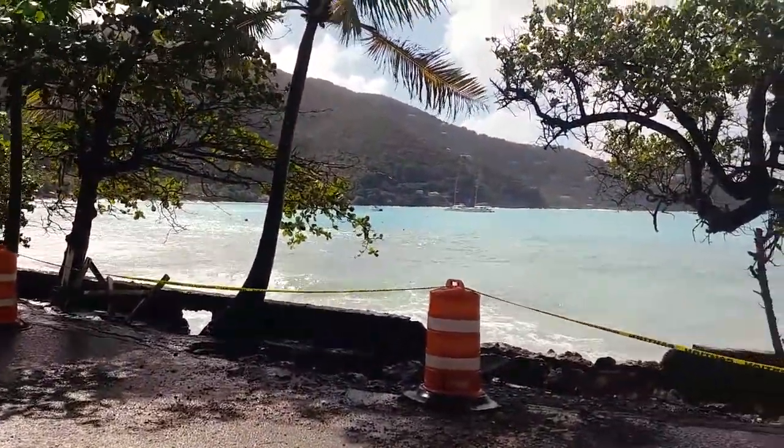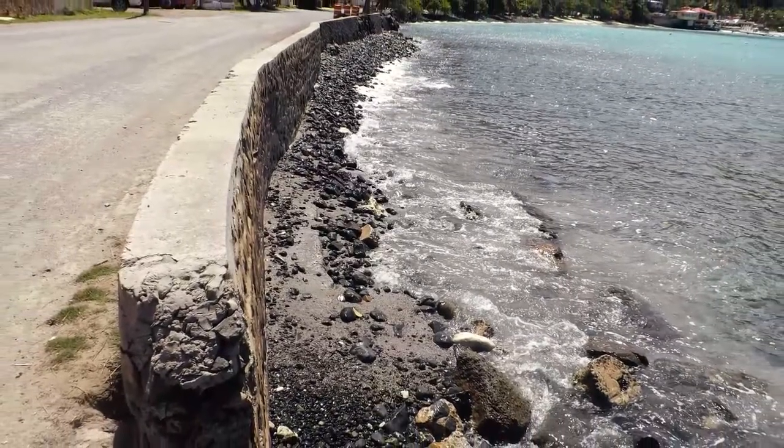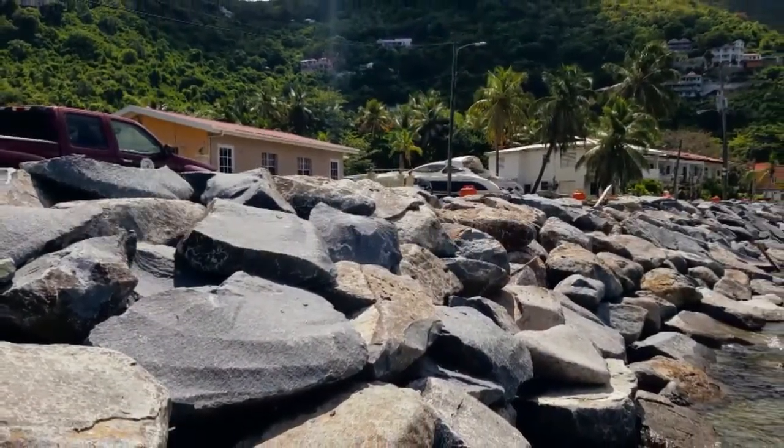I just want to highlight that the rock revetment system that we're putting in, that type of coastal defense, is quite superior to a seawall because, as opposed to a seawall, which is just a vertical, straight, really hard structure, a rock revetment is a sloping structure and it is also porous. So what that means is that it's much more effective at absorbing wave energy, which makes it better at protecting the assets behind it.